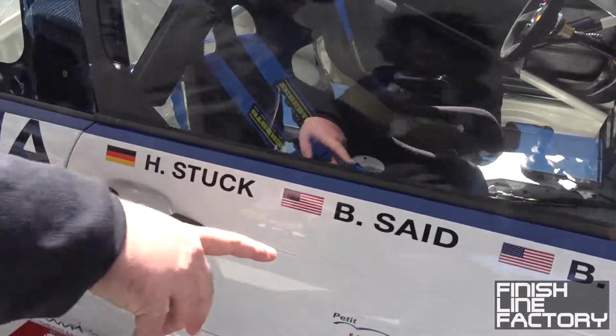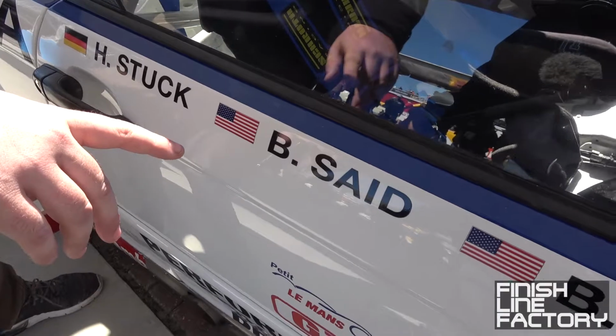Boris Said, who looks a bit like, what's his face from Dodgeball? I can't remember. The dude with the fro from Dodgeball. He kind of looks like him. I wasn't in Dodgeball.